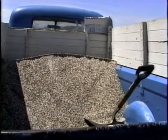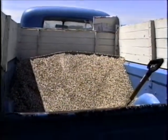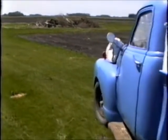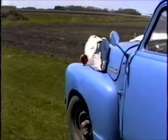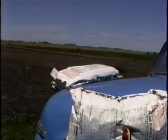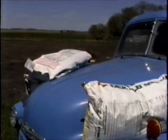He's got all his fertilizer in the back of the truck here. Probably was planting corn. Old '47 Chevy truck here has been used for many years to haul seed and feed and fertilizer around. Looks like he's got a couple sacks of seed corn here sitting on the fenders and the hood.